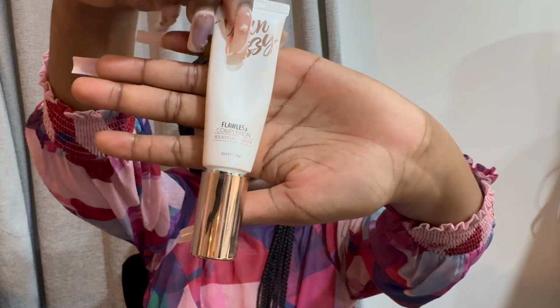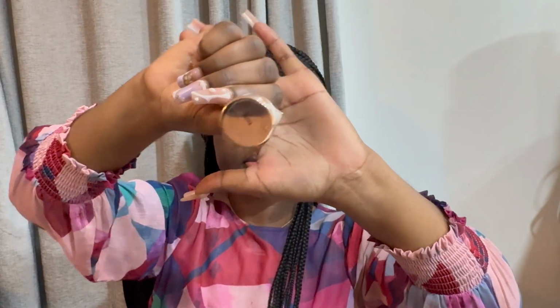Now it's time to transform these brows, and I'm actually going to be concealing them using the Thin Lizzy Flawless Complexion Liquid Foundation in the shade Missy. I'm mixing that up with my lighter concealer so that I can darken that concealer just a little bit so it's easier to blend later on.